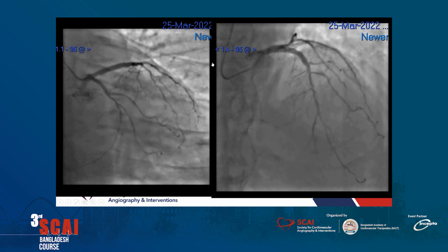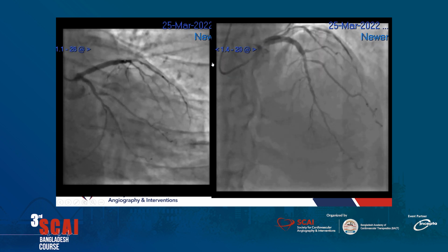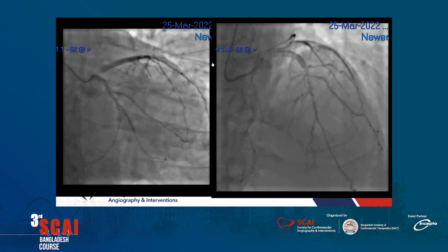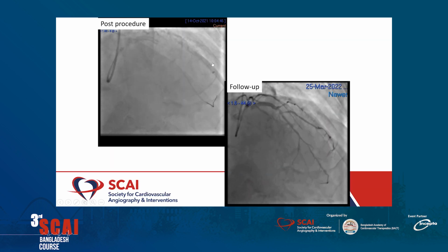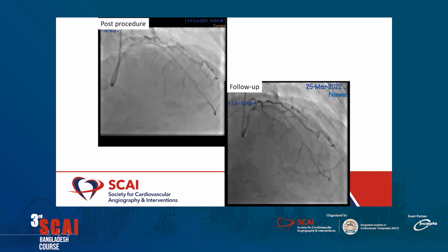So this is interesting. The dissection you saw there now is gone, and so is that in the diagonal. The whole LAD now is patent. I know it doesn't look like a stent-like result, but you have to refrain from stenting this because over time we see positive remodeling. So if you look at the post-procedure and the follow-up, you'll see the difference in the dissection and the positive remodeling.